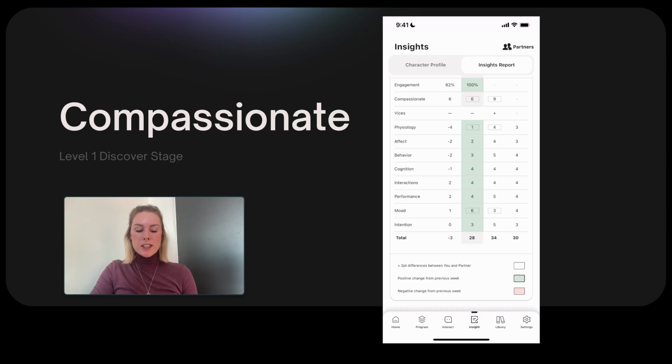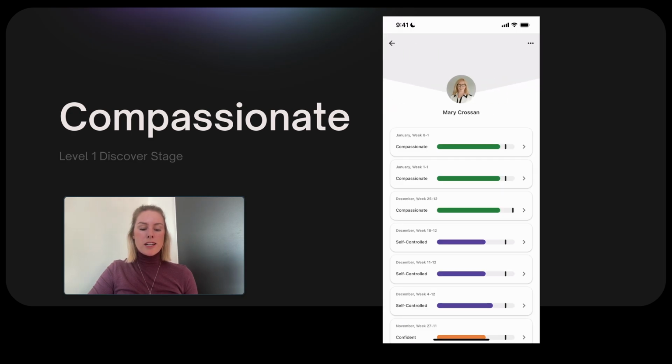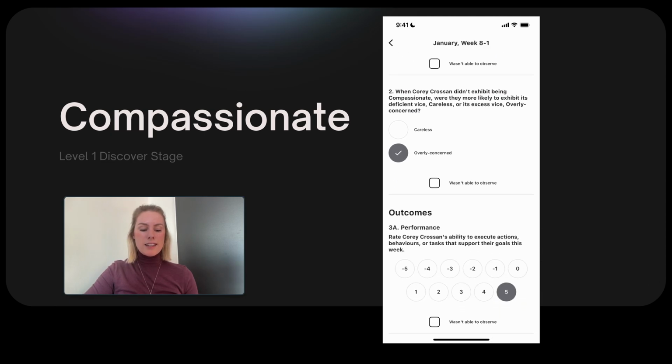The other one I would look at is mood. So I actually rated myself higher, a 6. I gave myself a 6, whereas my partner only gave me a 3. So I'd be interested to look at what moods my partner actually listed for me. I can do this by clicking on the partner tab, clicking on my partner, and it actually gives me a live log of what they submitted in detail.